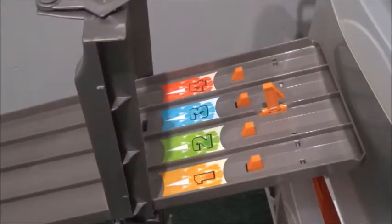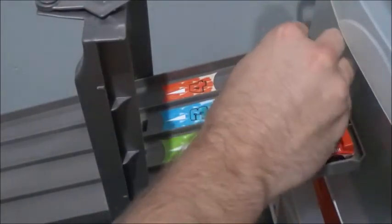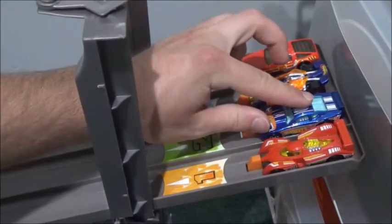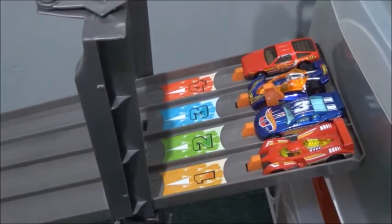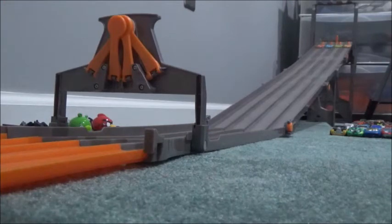Here we go. Round one, heat number one. 24 Hours in lane one. Circle Tracker in lane two. Open Roadster in lane three. And finally, the 81 DeLorean in lane four. Make sure everything's set up, and then we're gonna see who can make the first win. Here we go. On your mark. Get set.